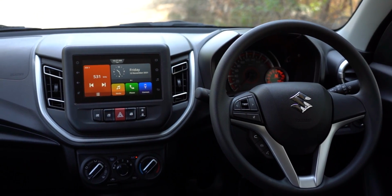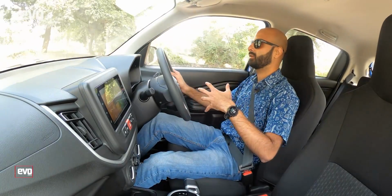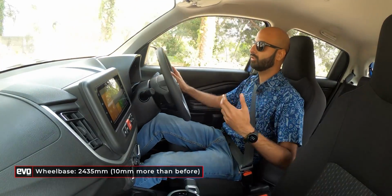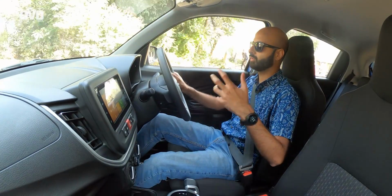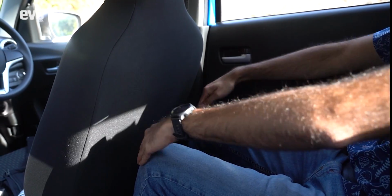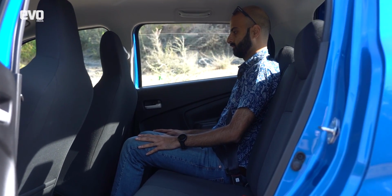Now, one of the other big changes to the Celerio is on the interiors. The bigger platform has allowed Maruti Suzuki to free up a lot of room on the inside. So it's longer, the wheelbase is longer, that means space is more. Up front, I've got a reasonable amount of room. At the back as well, there was a surprising amount of room with the seat set in my seating position. I was pleasantly surprised. I had a few inches free of knee room. Headroom is a little cramped, which was not so great. But apart from that, not too bad at the back.